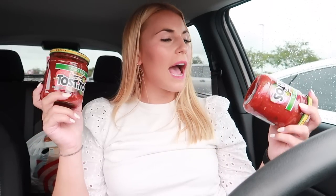Like I said before, I want to cook the chicken in salsa, so I just picked up two of the Tostino's medium salsa. I feel like I've literally tried every single salsa in every grocery store in the whole world, and this is just my favorite salsa. It's not too tomato-y. I feel like some sauces literally taste like marinara sauce. I just think this is the best one.